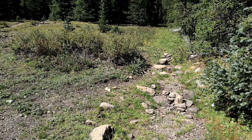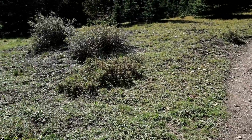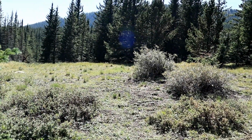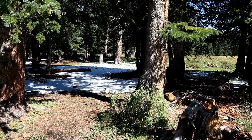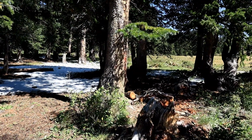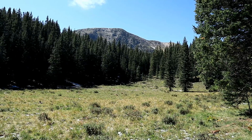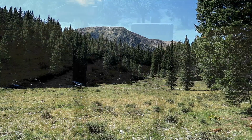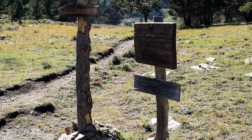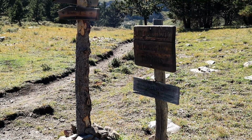At this point in the trail, about a quarter mile from Pecos Baldy Lake, you can take a left and go down to some meadows where there's some campsites. Here is an example of one of the campsites down here. And you have a pretty good view of East Pecos Baldy. Right before the lake, you'll get to the junction of the Skyline Trail and Jack's Creek Trail.